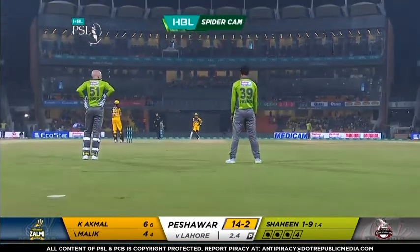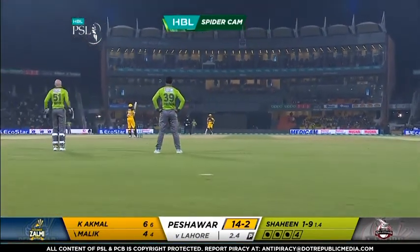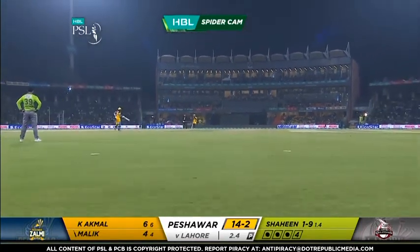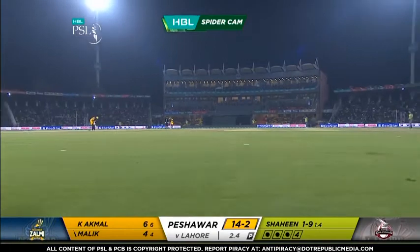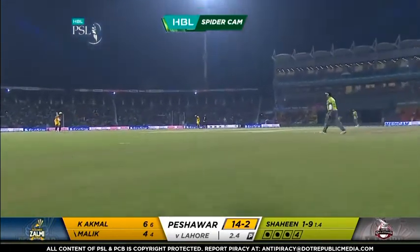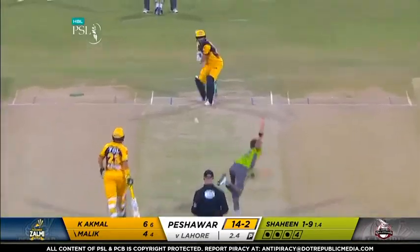Amazing the difference in the Qalandars after the last couple of wins. They're just brimming with confidence at the moment, and they looked nowhere three games ago. A couple of games and they have the rhythm, they have the firepower, the crowds are all backing Qalandars to do something sensational once again.